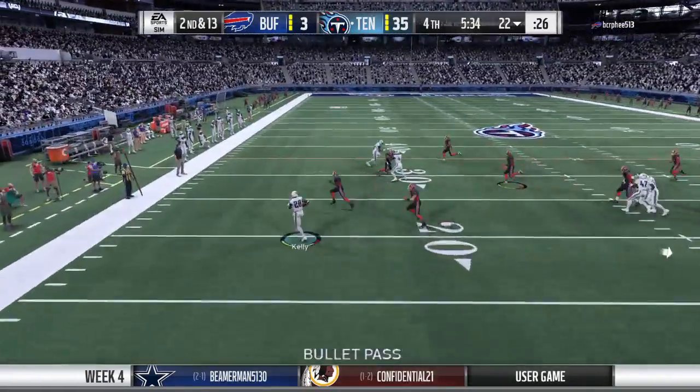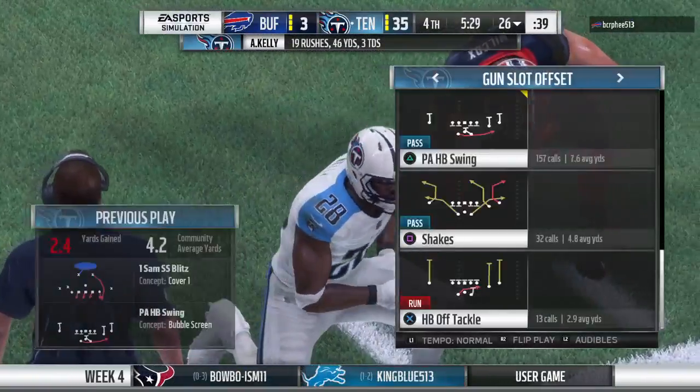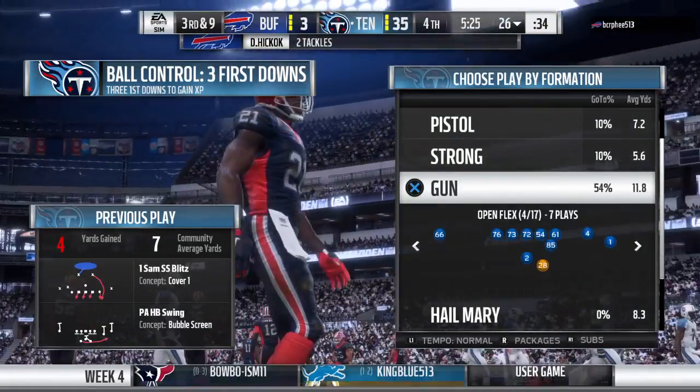A loss of a full 3 yards, and now it's 2nd down. Back to throw. And he's able to get up here to the 26. It'll be a gain of 4. And that'll lead here to a 3rd down.